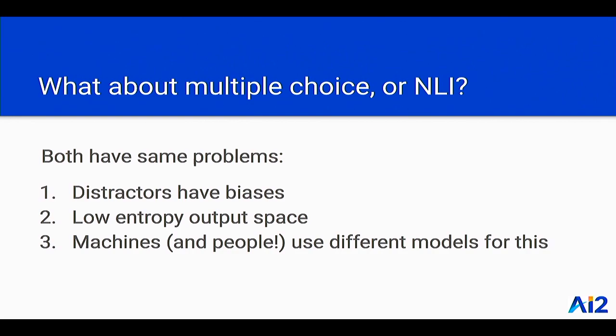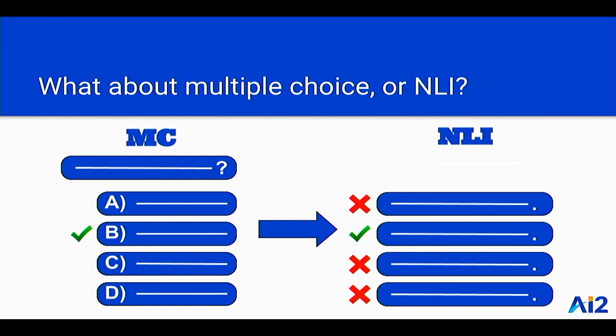When I construct the answer choices that are wrong in a multiple choice question answering setting, I'm going to introduce biases. That's unavoidable. Similarly, getting negative examples for natural language inference is going to have basically the same problem. And so if we avoid that, we're going to have a better, more rigorous test, basically.